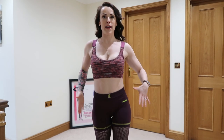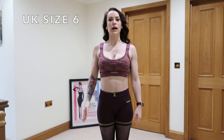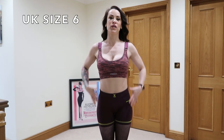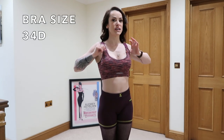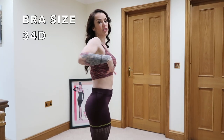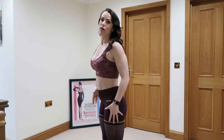So just to give you a quick overview of my stats so you know what size I am wearing and how it may or may not fit you. I am 5'1", so I'm a shorty. I wear a size 6, pretty much UK, top and bottom. I wear a 34D in bra because I've got the thick boobies, so you just have to allow for a little bit more room on top.